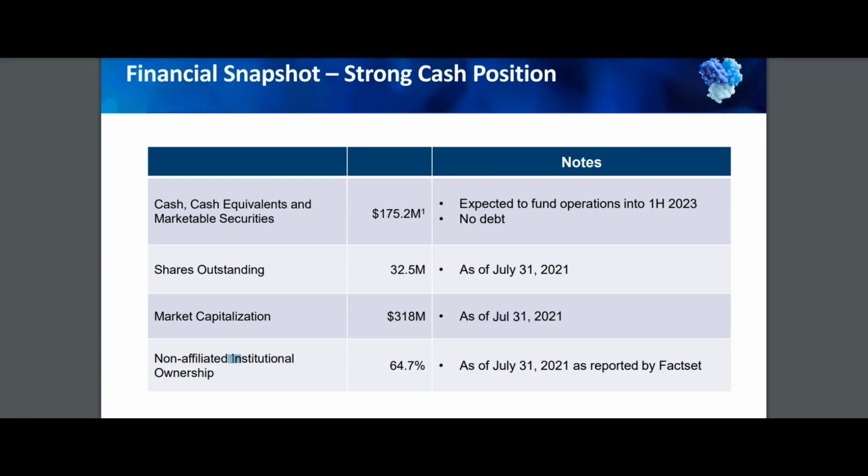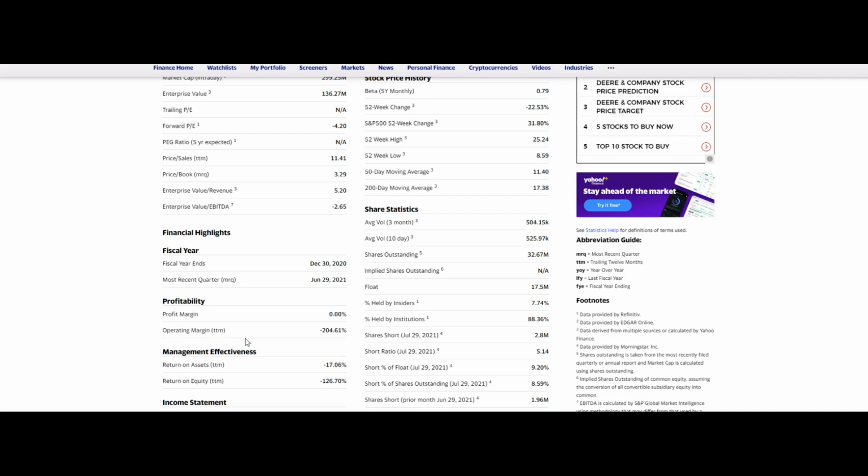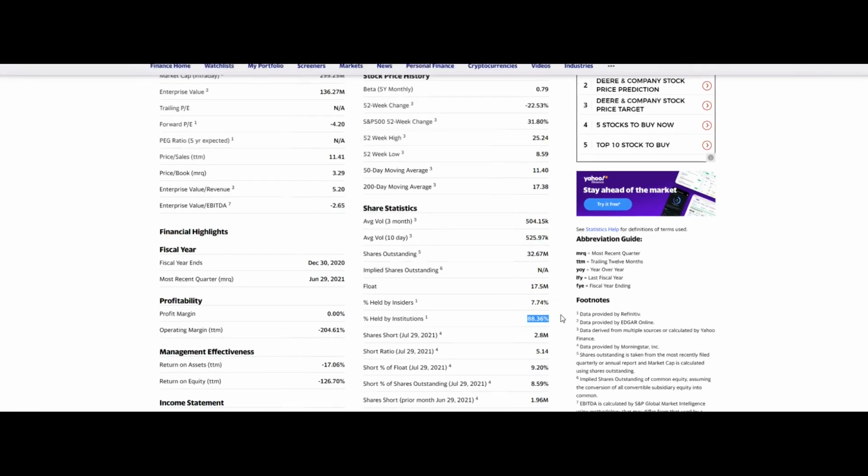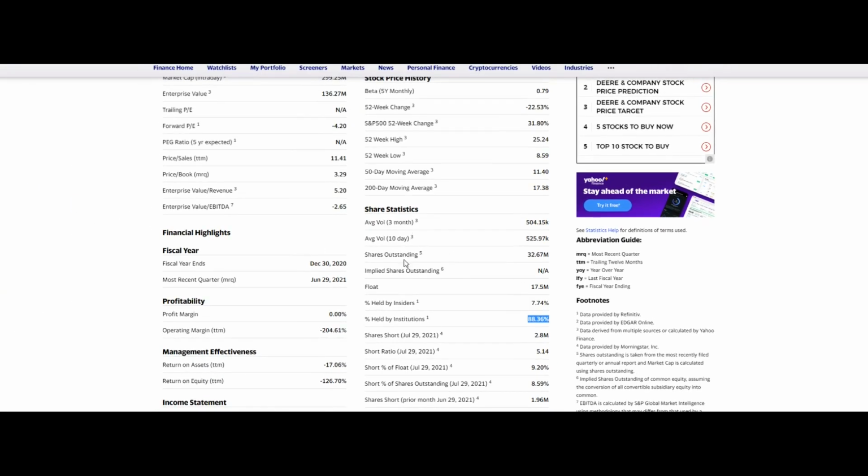And this is another really bullish point. It has an institutional ownership of 64.7%, which is also not updated. Just to show you guys, it has increased up to 88%. Yeah, and this is the latest update from Yahoo Finance, and we can see who the holders are.